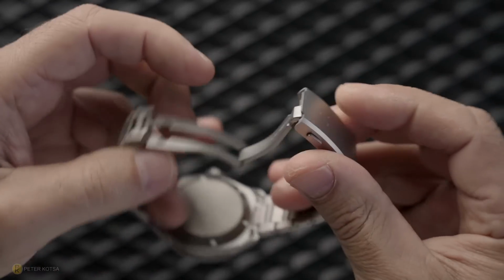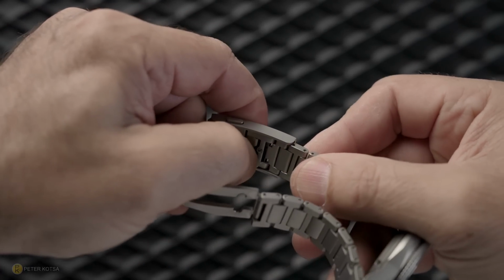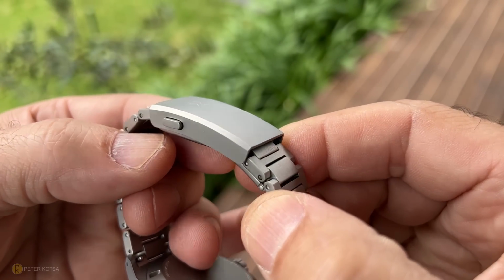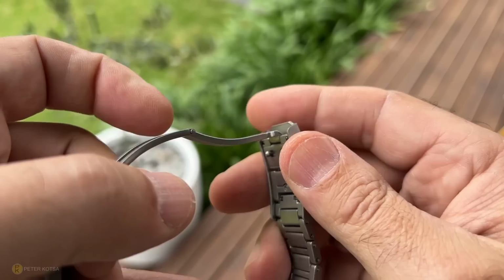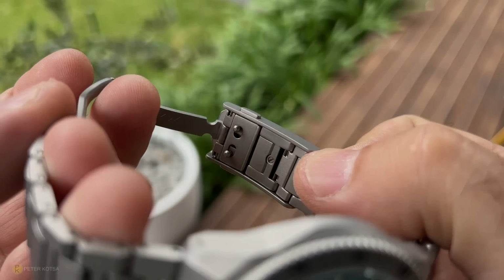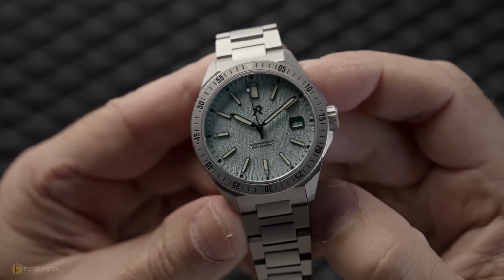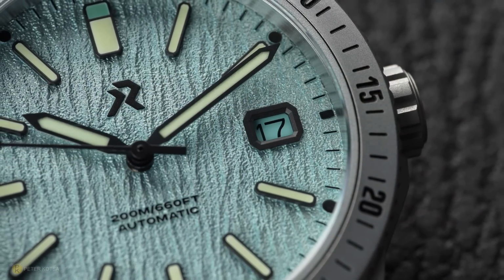You got twin triggers to release it, and just looking underneath the actual clasp, as you can see, you press that button and you got about 8mm of micro adjustability. I've had such an enjoyable experience with this on my wrist all week. It's what these watches have been screaming for, and it's great to see that they're starting to incorporate them. Now getting back to that dial, as you can see the texture, it plays differently in different lighting scenarios, and they've even colour matched the date wheel at 3 o'clock.